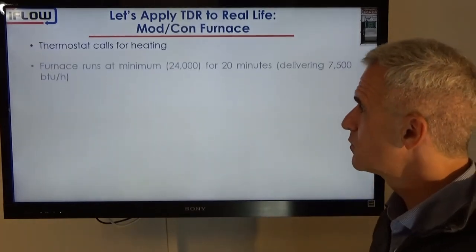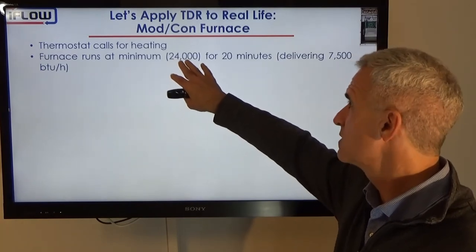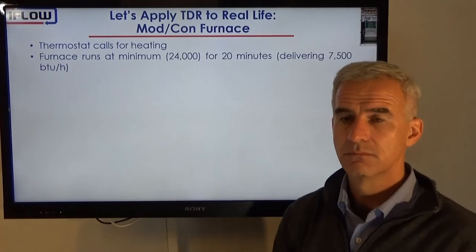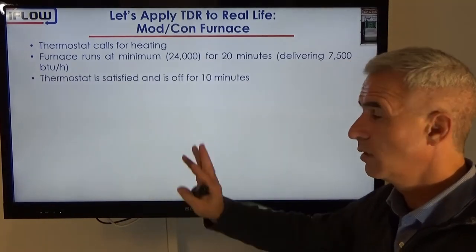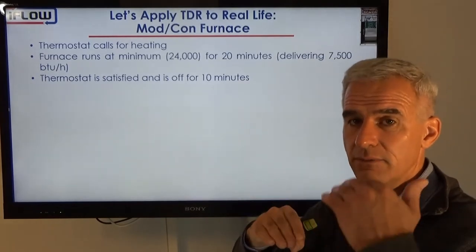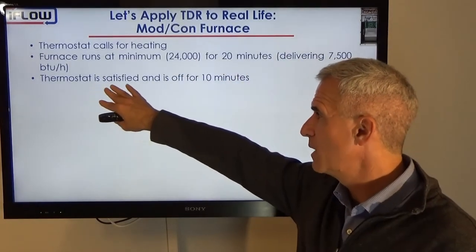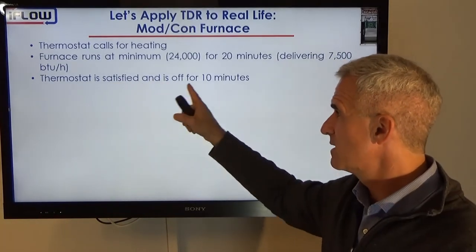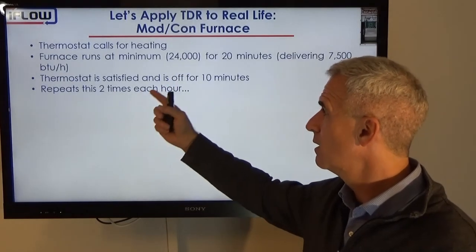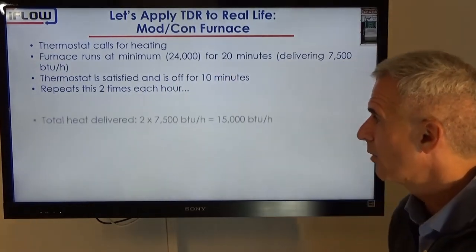So the thermostat calls for heating. The furnace runs right down at its minimum of 24,000 BTUs for 20 minutes, delivering 7,500 BTUs, and then it has to turn off or it'll overheat, because it can't go down to the 15,000. It's delivering more heat than needed, so it has to shut off before it overheats the space. So the thermostat will be satisfied, it'll shut down for 10 minutes, and then it's going to come on again and run for another 20 minutes. So it'll do that cycle twice an hour.